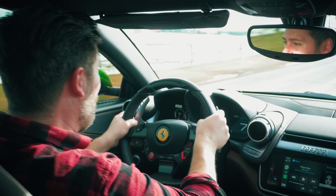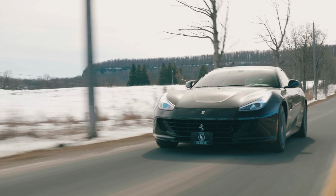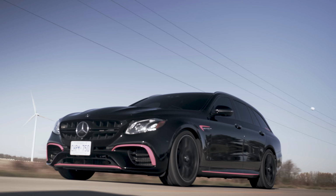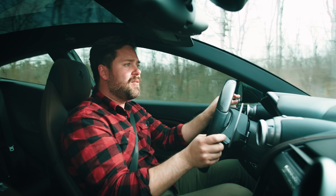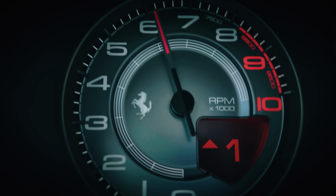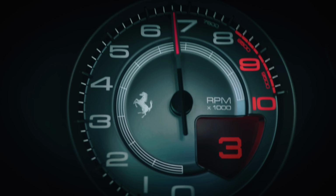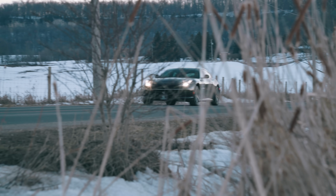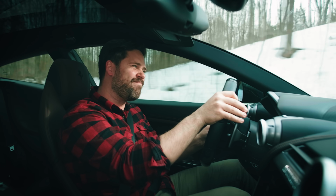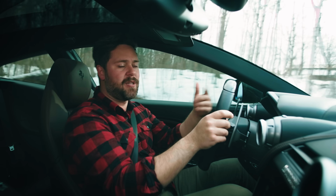Now I have to say it. I have to say it, I really do. I know it's a cliche, but we've driven super wagons before. The E63S and the RS6. They're great cars. But this car is alive in a way that they are not. Is it worth $300,000 more than those? Yeah. Especially to the people who can actually buy one.